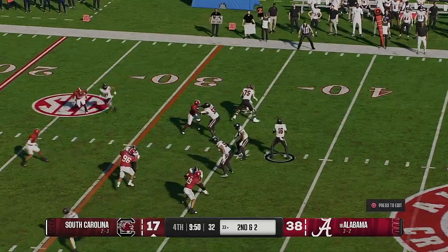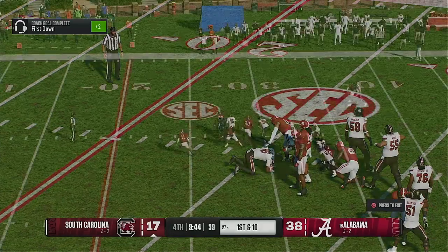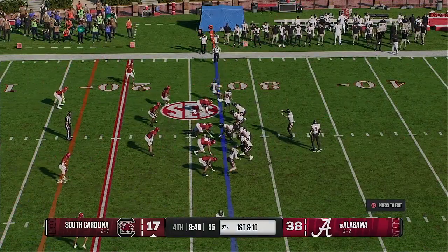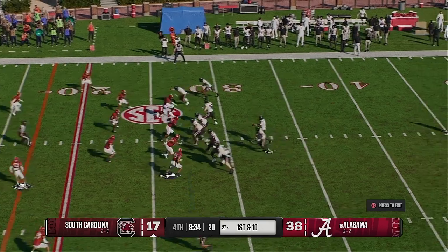Back to pass. It's Sellers. Quarterback moving out of the pocket. He's going to run it. Picks up the first down and gets down to avoid contact. Defense has to be frustrated. The offense keeps matriculating the ball down the field.